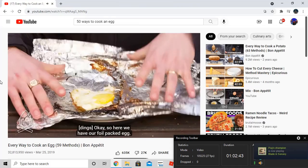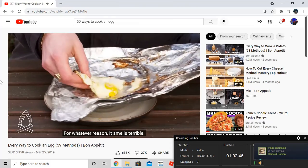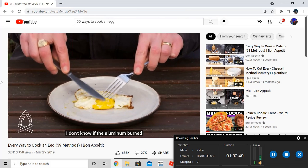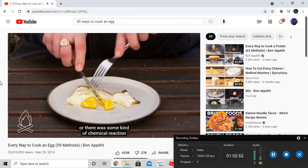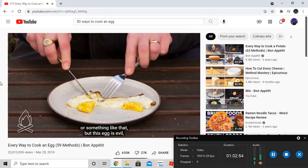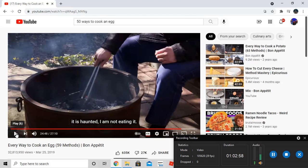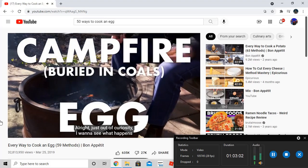Okay, so here we have our foil packed egg. For whatever reason, it smells terrible. I don't know if the aluminum burned or something like that, but this egg is evil. It is haunted. That's a 3, maybe 2. A whole cooked egg?